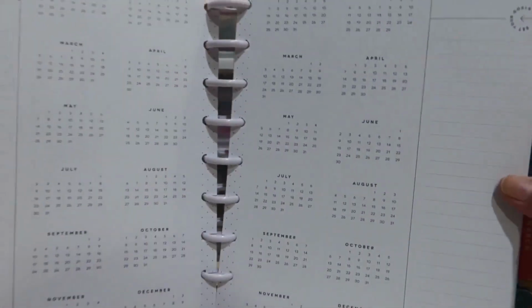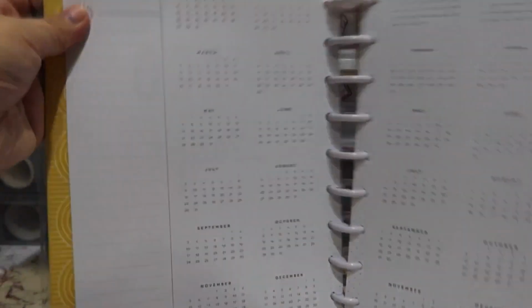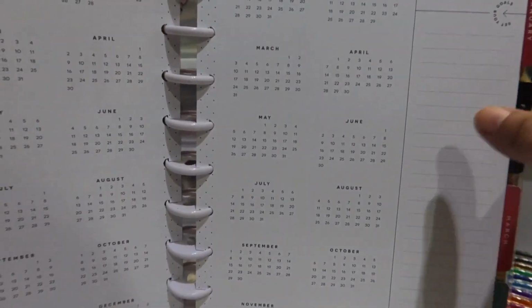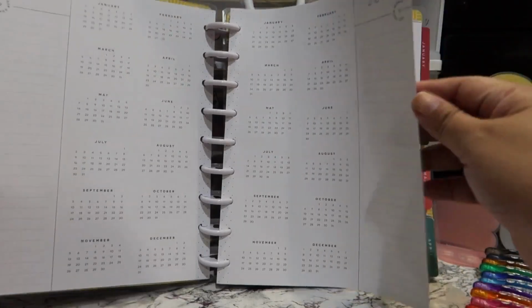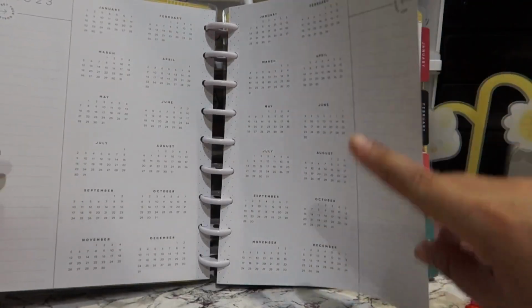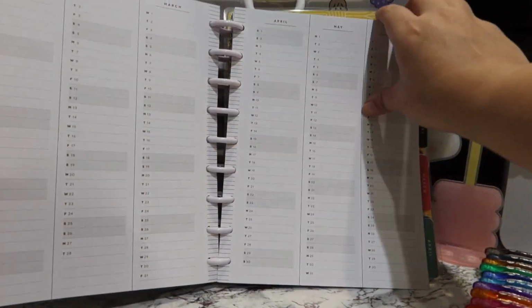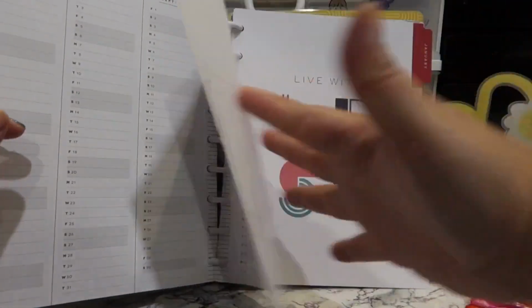So you have the annual spread, which is pretty normal. You have 2023 and it says here, set your goals. 2024, very advanced thinking, set your goals again. I don't know if I'm going to write anything here. I think we're going to focus on 2023 first, so that we don't overwhelm ourselves. Because sometimes when you're planning financially and you plan so far ahead but you're not used to it, you can get overwhelmed, and then your brain starts going, you know what, you're not going to make it anyway, so why bother? So we're going to try to avoid that.